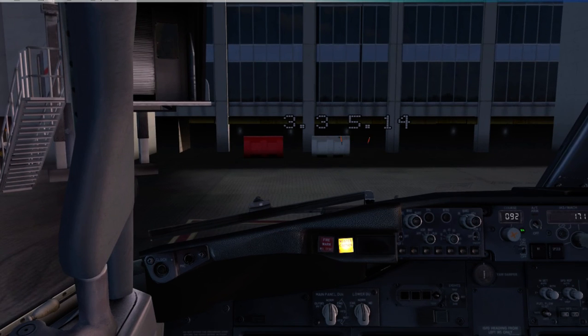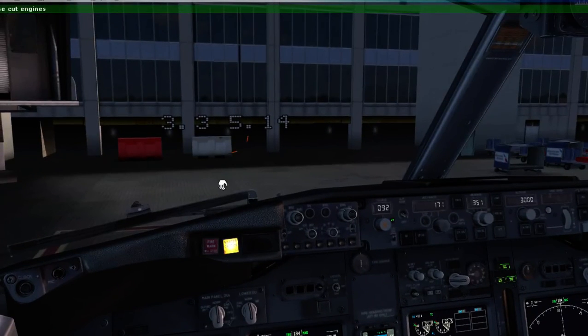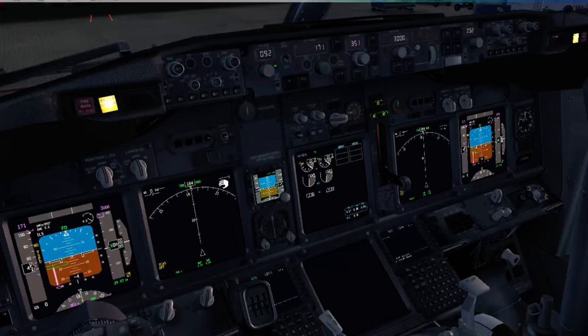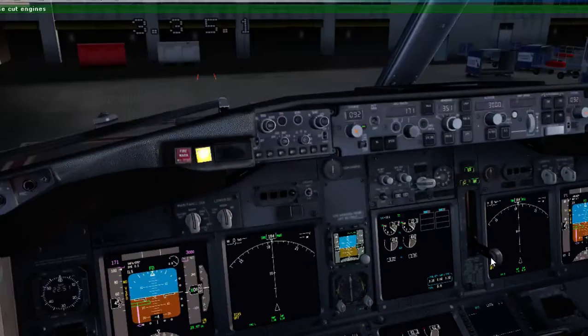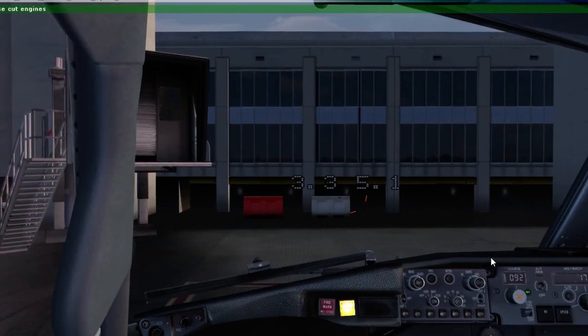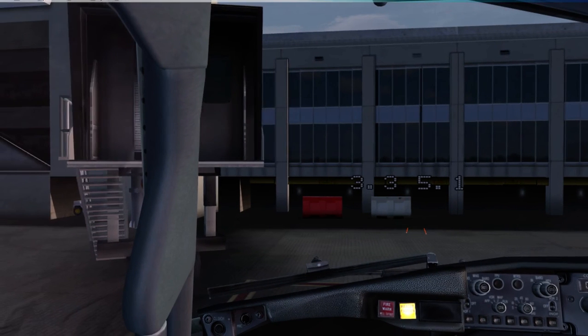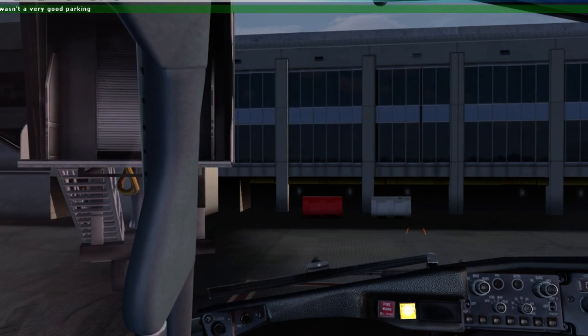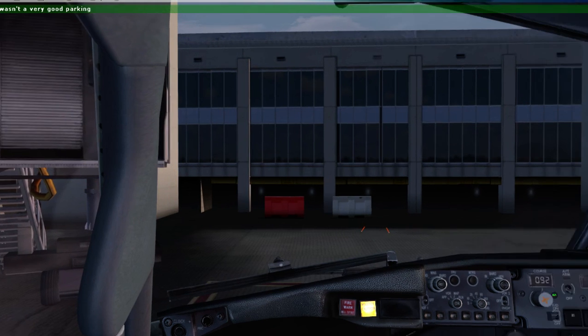Oh. See, sometimes I see the transparent something. Slides. They just disappeared. Please cut engine. I'm ready for shutdown. How was my park? That wasn't a very good parking. Oh, I guess I suck at parking.